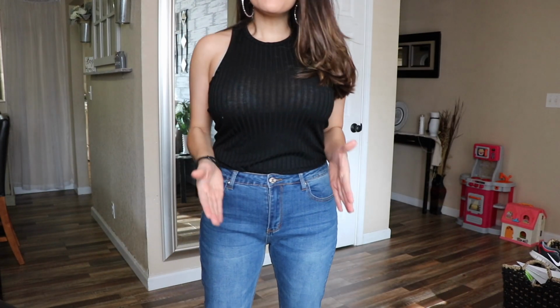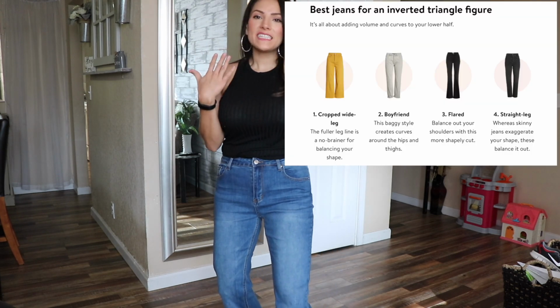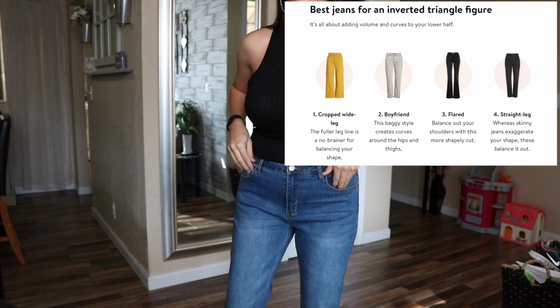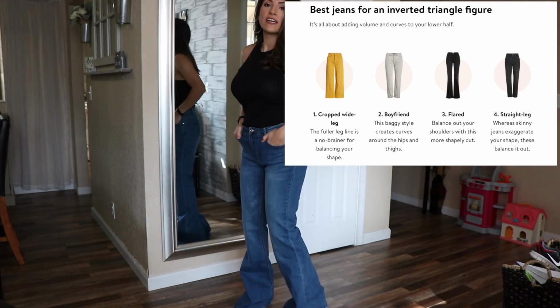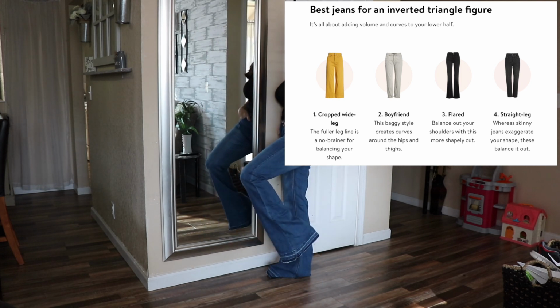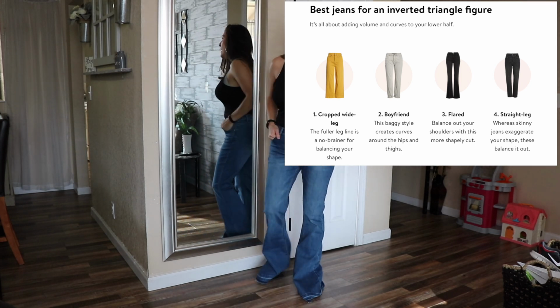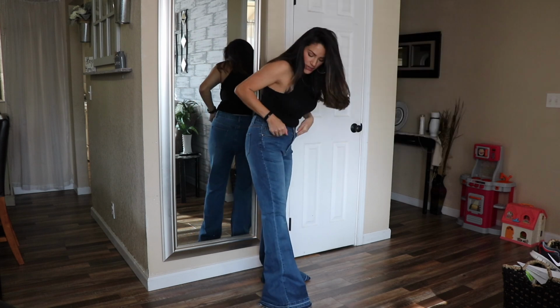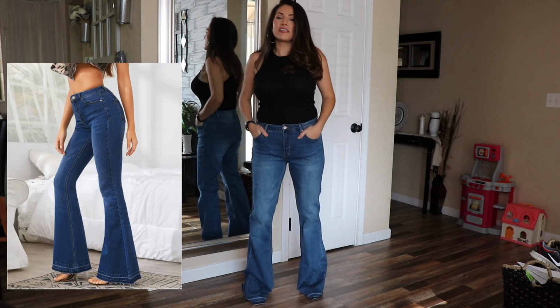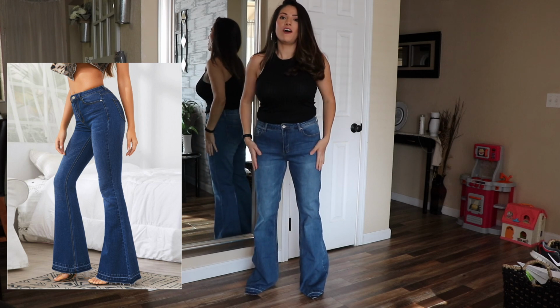All right, you guys, so we're moving on to the jeans, and I know you can't see my face, but I kind of want to bring attention to the clothes that I'm wearing. So these jeans that I'm wearing are flared jeans, but if you can see, they are so long on me. I feel like if they were a little bit shorter, you'd still have that flare. But these are just meant for someone who's a lot taller than me.